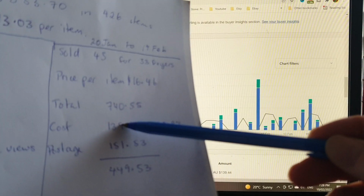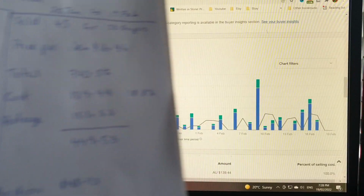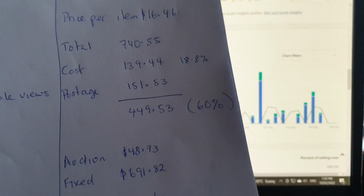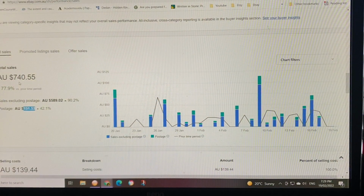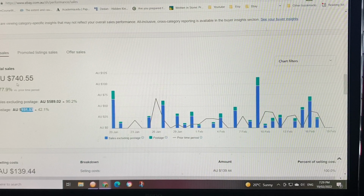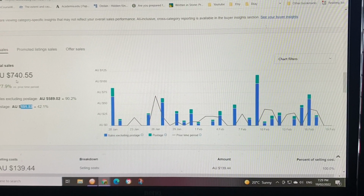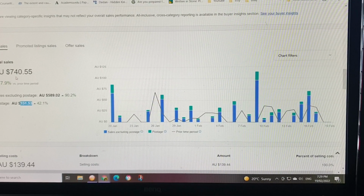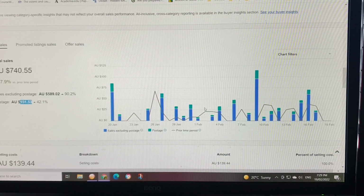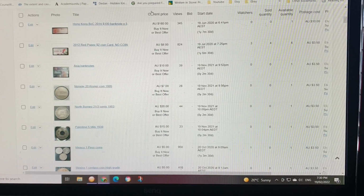So take away the final value fees as well as the store cost and the postage, and that's the actual amount you got. So that indicates that it's about 60%. Okay, so that's what you're actually making, 60%. Then you've got to take away the purchase cost, so that's probably 30%, and then another 30% is probably what you can take home. So 30% of that is about $120. So it's not too much, but the amount of items I have on is here.